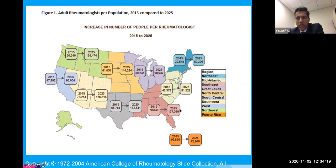But if you look at the projections in the next decade, by 2025, the Southeast is projected to have 101 rheumatologists for 137,000 people. And same in the Northwest, one rheumatologist for almost 200,000 people. So big shortage of rheumatologists. So for residents interested in our specialty, I think we have great potential. There's going to be a ton of jobs out there. So apply for fellowship, now's the time.